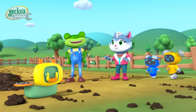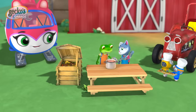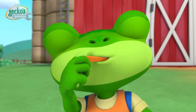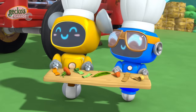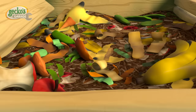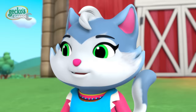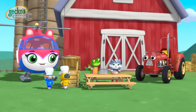Qué padre! I have an idea to thank Trevor for all his hard work. Trevor's fresh vegetables make the tastiest chili ever. And best of all, we'll put any food waste into my bin, ready to make compost for Trevor next year. Composting cuties. Oh, goodbye, everyone.